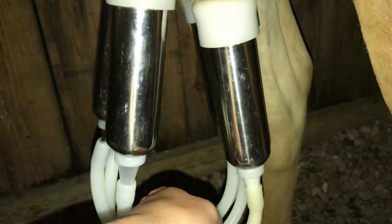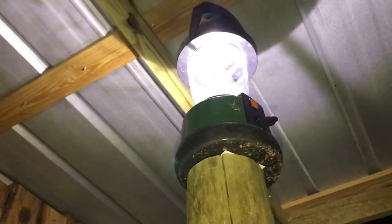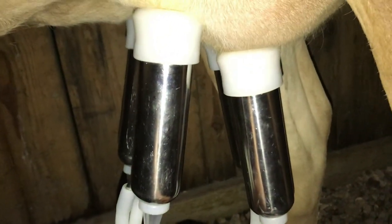So we're doing it at night. We're using our flashlights on our phone and this battery operated lantern. Crazy mornings.